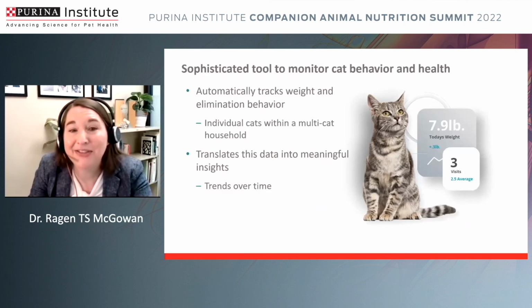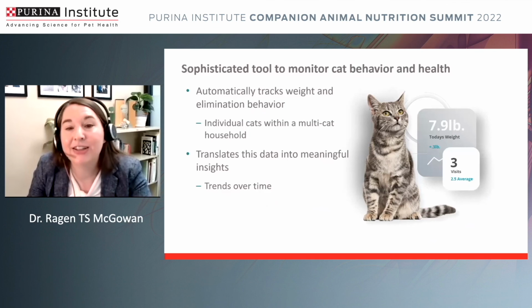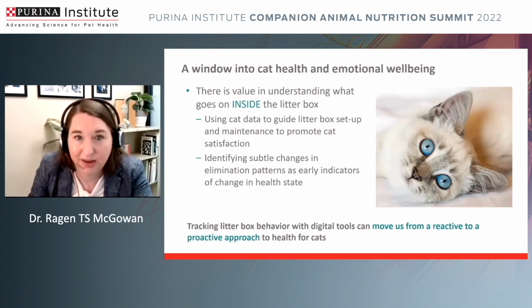So the result of this effort is really a sophisticated system that automatically tracks weight and elimination behavior of individual cats and translates that data into meaningful insights around cat behavior and health. It consists of artificial intelligence paired with expert decision tree logic that provides a window into the changes over time, empowering cat owners with the knowledge to better understand their cat and provide the best care possible.